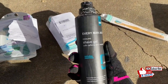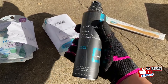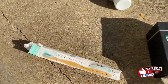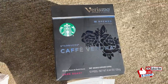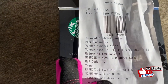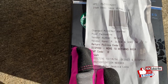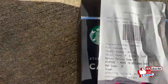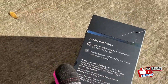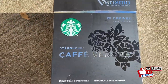Right here we got cooling shaving gel. Still works. It's actually all the way full, so we're good there. Then we have Starbucks K-Cups. It's returned for, oh, right there, same thing as the roaster. Changed mind, not wanted. So these are not open, they're still sealed. There's 12 K-Cups in here.